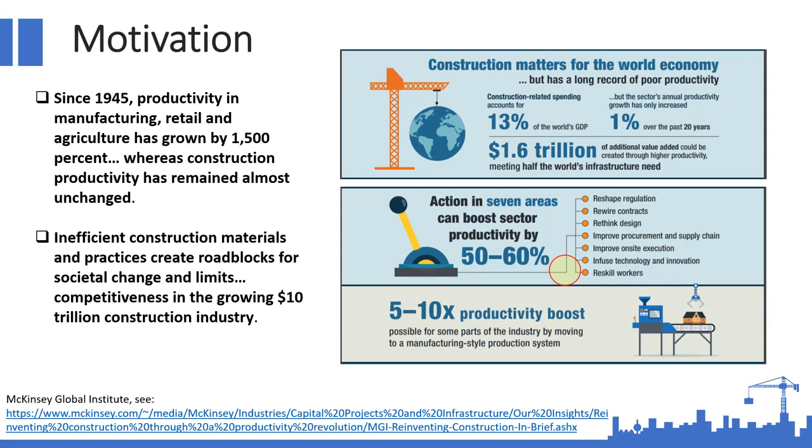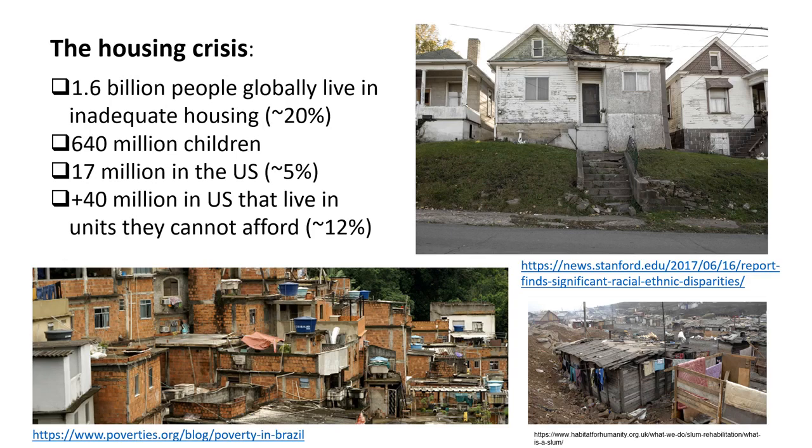So it turns out that for about the last 80 years, the construction industry has been effectively stagnant, while other industries such as manufacturing, retail, and agriculture have grown by about 1,500%. And that stagnant growth really has been blamed in part on inefficient construction materials and practices.